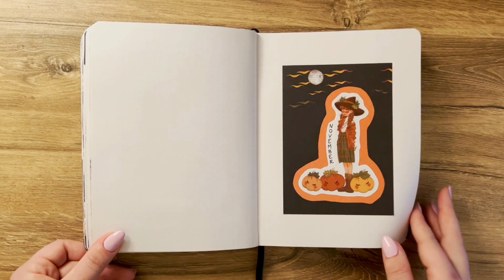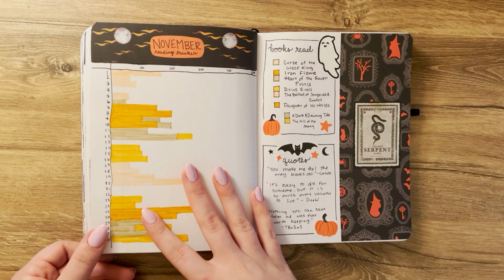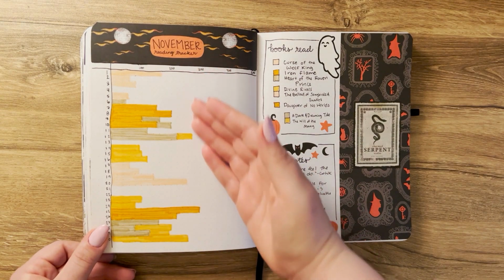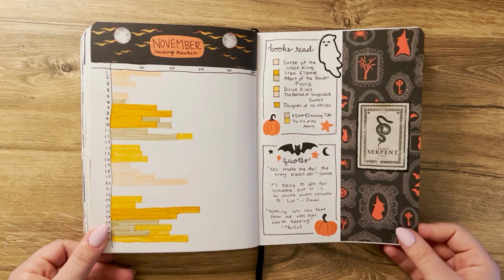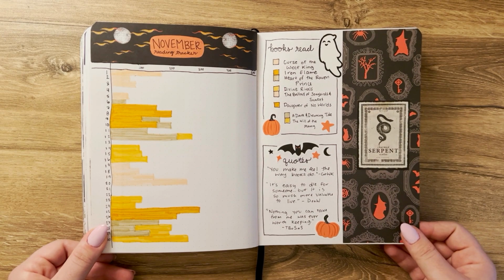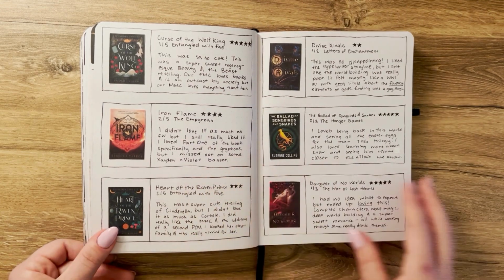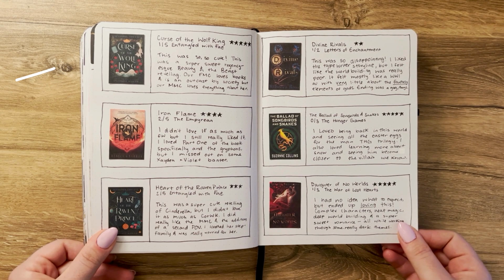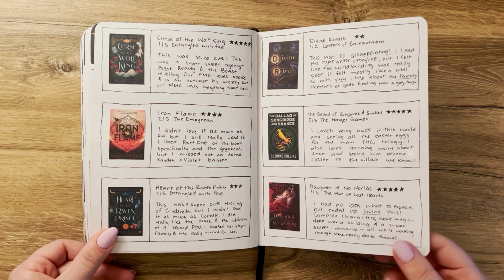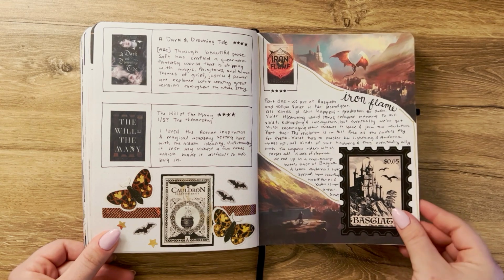And then moving on to November, we are still totally Halloween vibes over here. Except, why did I do these crazy yellows? I don't know why. Again, just ignore it, it's fine. But I read a lot in November, that's for sure. I absolutely loved Curse of the Wolf King. It was just so cute and perfect for me. And I also really enjoyed Daughter of No Worlds.